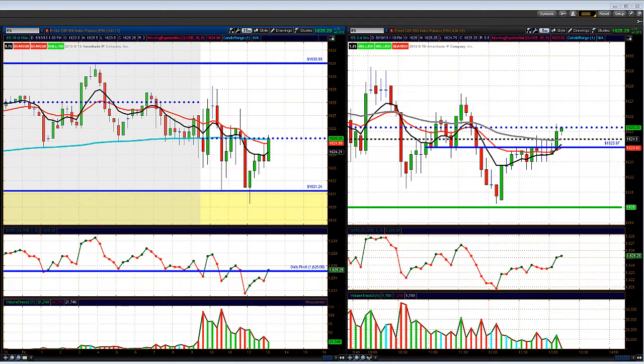Copper showing a little bit of strength. JJC is up 21 cents. Silver is down 8 cents. The GDX, the gold miners, are getting hit today, down 60 cents. GLD gold down $2.15, guys. But regular gold futures, if I take a look at my futures chart here real quick, they're down about 35 points or so, 36.